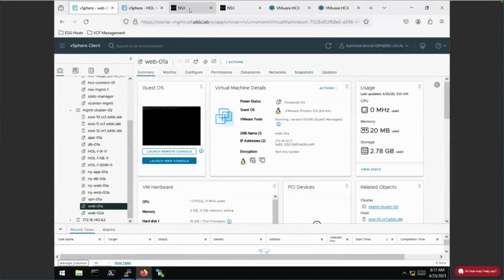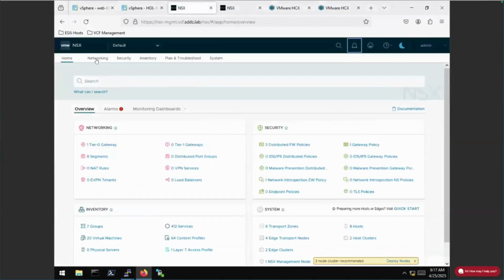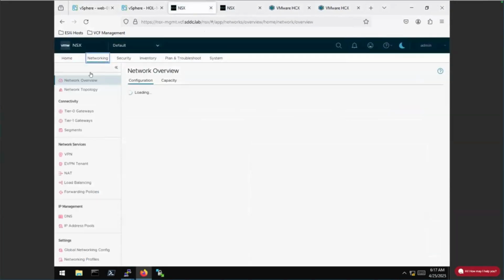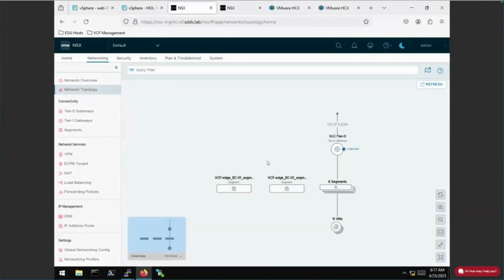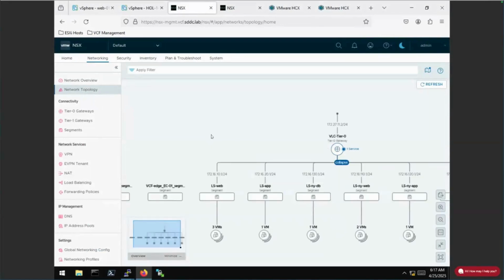If I show you the topology within NSX, if I go to networking within NSX and show you the topology, that will help. What we've got underneath this environment in Sofia is a tier 0 router with a segment that's connected into that tier 0 router, and then we've got 3 virtual machines.